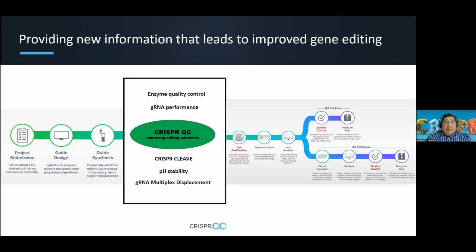And then more recently, we've been able to start diversifying our capability to look at pH and how pH may affect a CRISPR molecule or an RNP, and also multiplex capability.